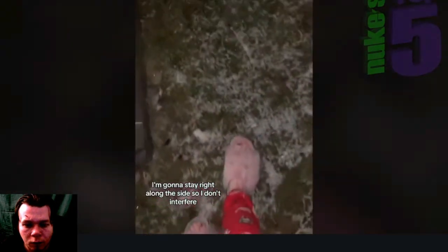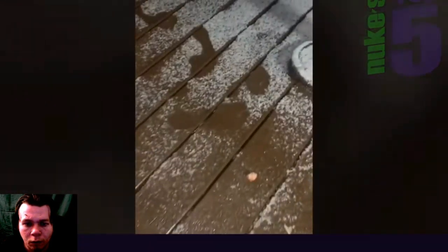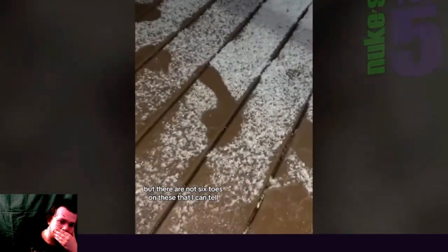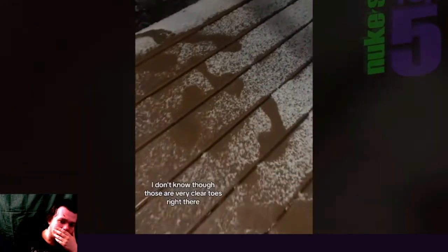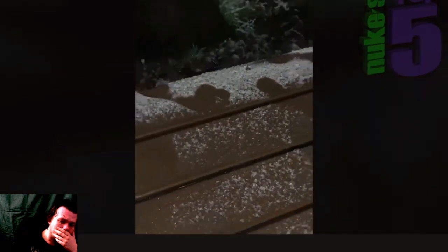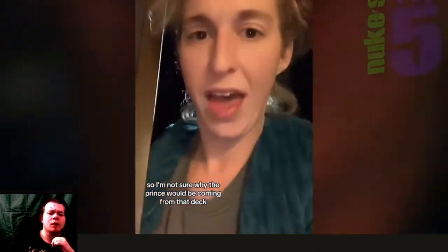Stay right along the side so I don't interfere. Those are definitely very bare human feet, but there are not six toes on these that I can tell. I don't know. No, those are very clear toes right there. So the house next door has nobody living in it, so I'm not sure why the prints would be coming from that deck.